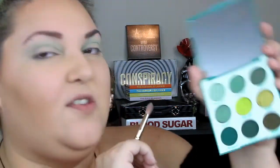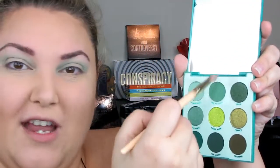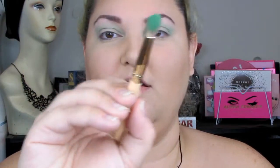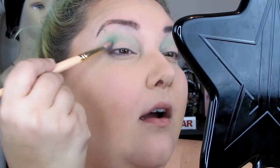Okay, so now we are going to jump into Kiss My Hat. No, Kiss My Ass. This one right here is a greener color. Let's dig in on that. This one is more powdery. See, it picked up a lot. I don't see a lot of fallout, so we're just going to roll with it. So let me put it right here. Oh yeah, that's super cute. Oh, I love this green.